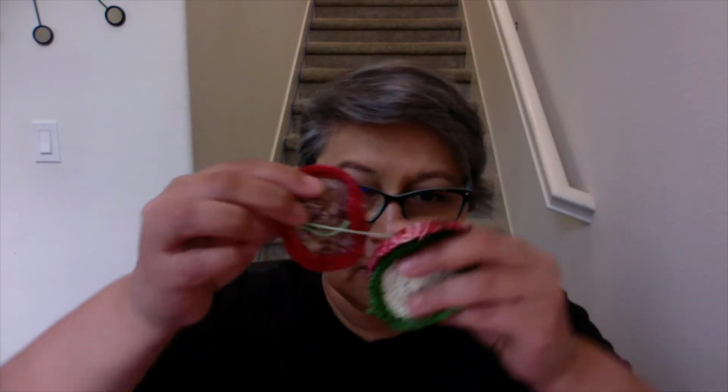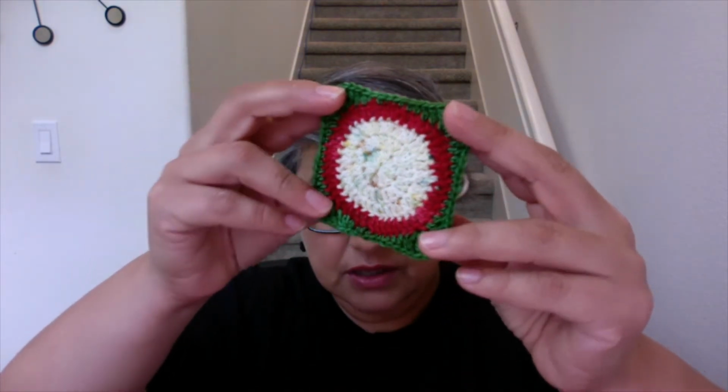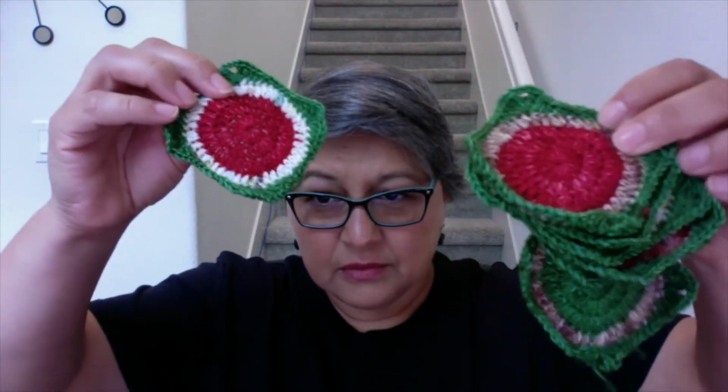And so here are some of the inside part of, you know, the little circles. And then I've started adding the outer green. I decided I was gonna use the green skein to do the outside part. And so this is what they look like. And I love how all of these mini skeins go so well together. I love this one, so Christmassy. Oh, I can't wait to see them all together. So these are all my little squares. I'm still working on them.